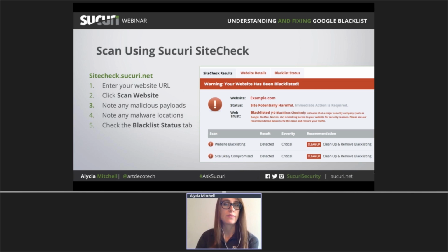You can also scan your site with external scanners. We have a free one, Sucuri SiteCheck, which you can use at sitecheck.sucuri.net. Enter your website URL and scan with it. If we detect any payloads or malware locations, they'll show below. You can also check the Blacklist Status tab at the top and find out if any of those 10 blacklist authorities have you listed as a potentially dangerous site, so that way you'll know which ones you need to get cleaned up.